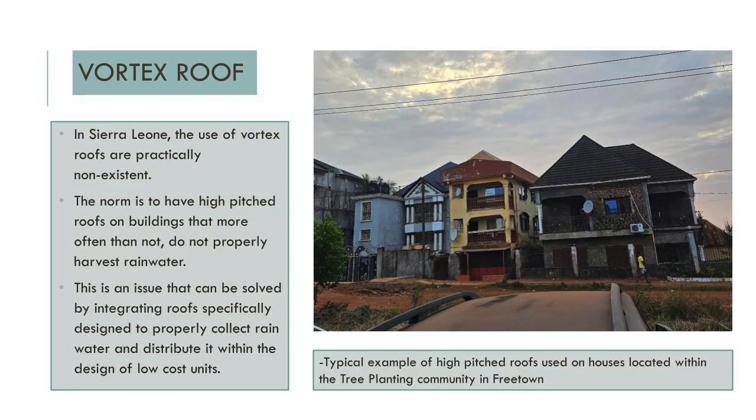Looking at the vortex roof, we found out that it's practically non-existent in Sierra Leone. A lot of people would construct very high-pitched roofs on their buildings, but these roofs wouldn't collect or harvest rainwater properly. They would collect a bit, but most of it would go to waste.